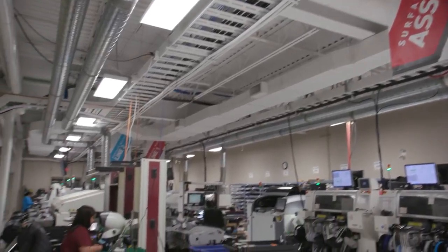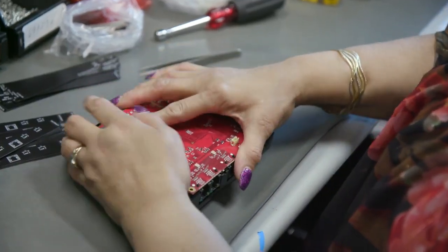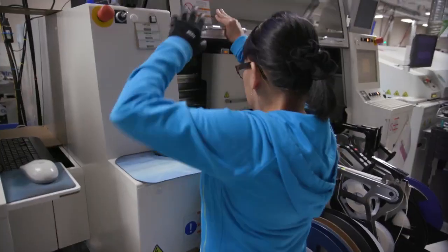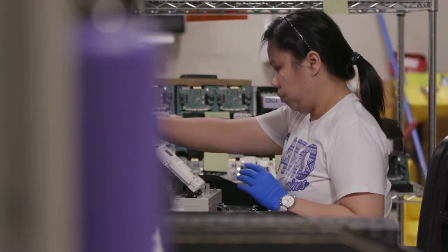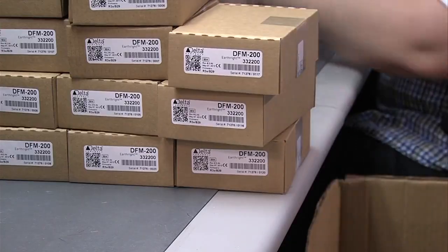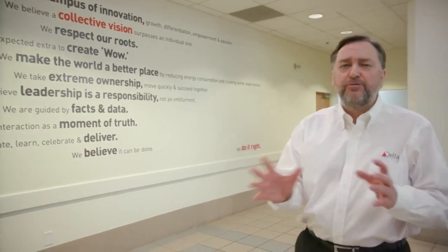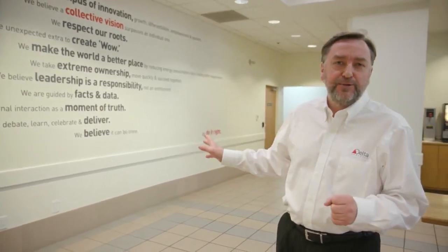Delta Controls makes building energy management systems, but our commitment goes beyond just the product that we make. Even from 30 years ago when we first started, it's down to the packaging that we use, the materials we use in the product, and the energy-saving algorithms we put into the product. And we have our core values written on the wall just to remind ourselves every day of how we go to business, but the main one is do it right. That's been our mantra for decades.